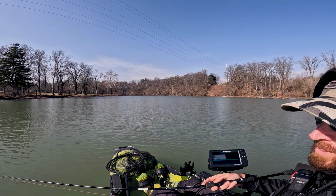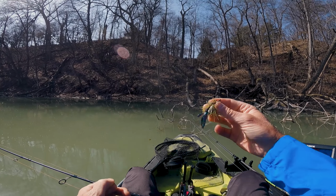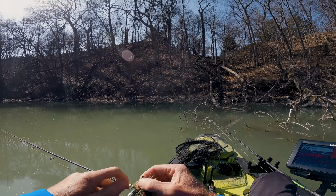All right, so we're gonna switch it up. Since the drop shot's not really paying off, let's switch it up to this little finesse jig. Purple and blue, or I should say purple with some green flake in it. That's gonna be a nice little treat for these bass.